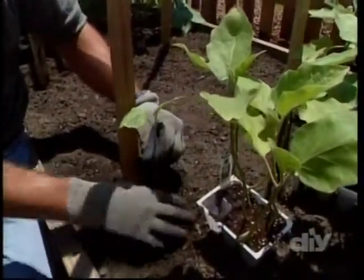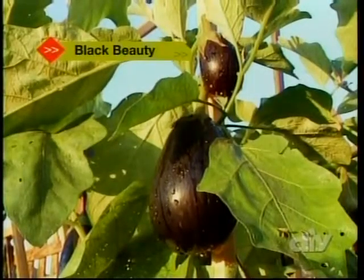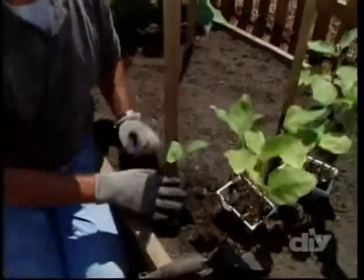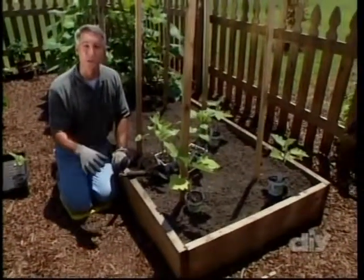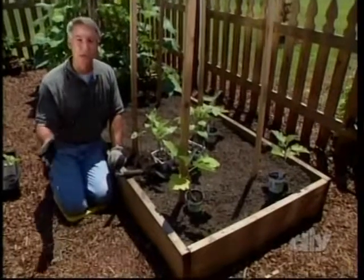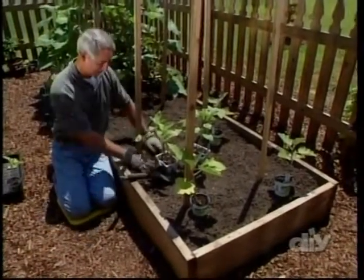Now this first variety is called Black Beauty, and it's a large bushy plant that produces between 6 and 12 dark purple fruits. Now this fruit will get quite large if you leave it on the vine, but you can also harvest it while it's young and still tender. But be careful if you do let it go on the vine because it can develop a spongy interior and more of a bitter taste.